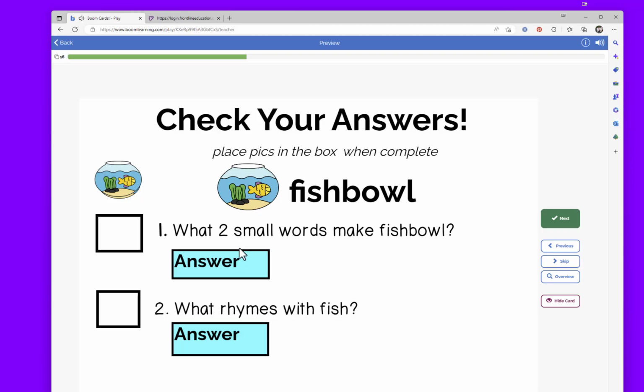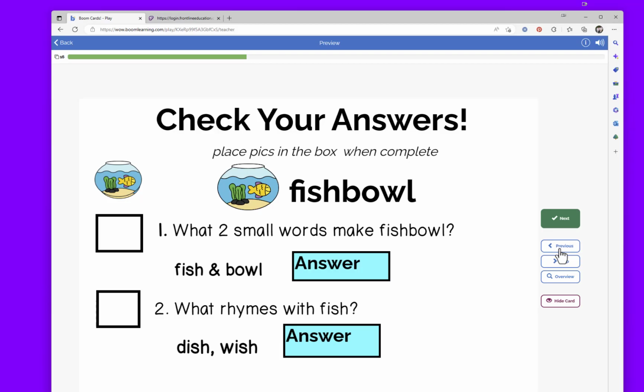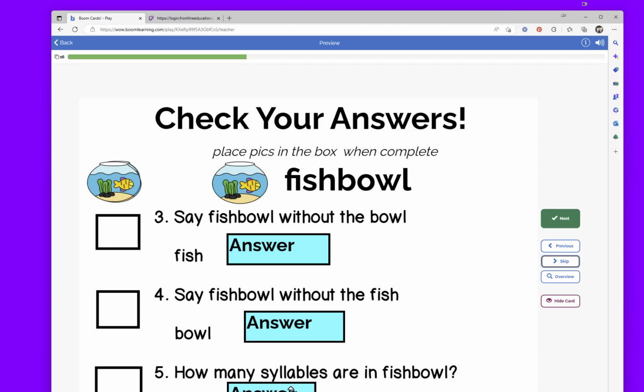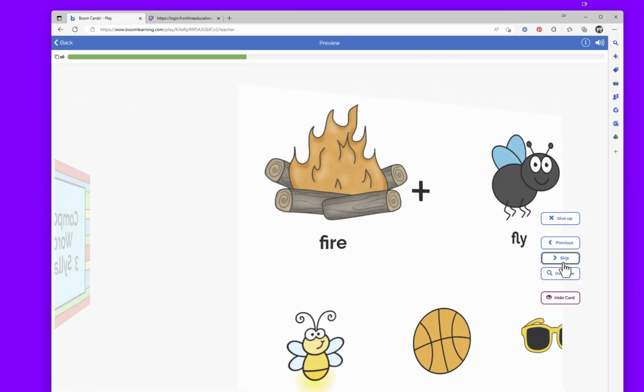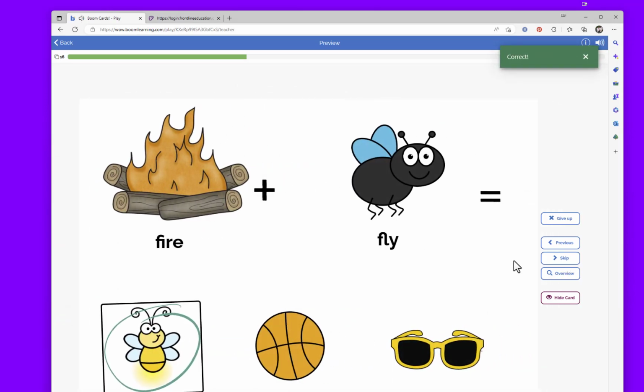There are the segmentation activity, there's rhyming, there's word deletion, and syllables. Okay, these are the 3-syllable words. Again, this is a freebie. Firefly.